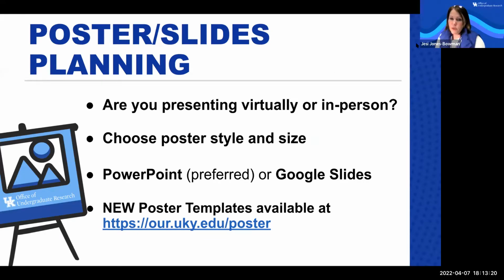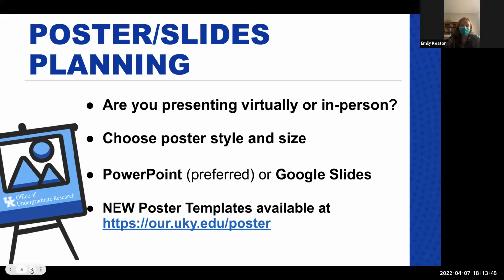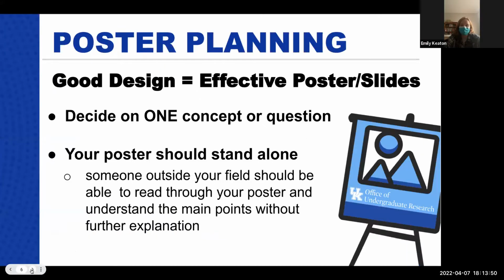Emily, I'm going to jump in here real quick, you all. If you're designing a poster in Google Slides, when you download it as a PowerPoint, just be sure to double check your margins, because sometimes when you download it from Google Slides to a PowerPoint, it shifts things out of alignment. So just be sure to double check that before you upload it for the free printing. That is super true. I've encountered that myself. Don't make the same mistake.